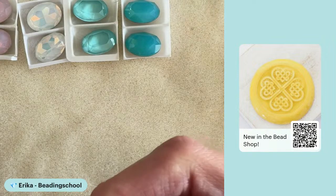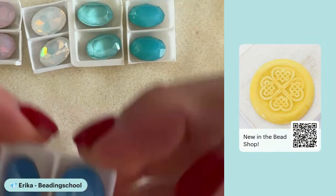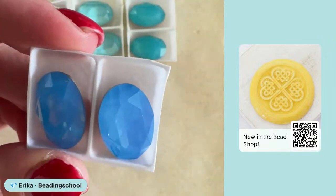And then I have air blue opal. This is a softer blue tone. And again, absolutely, absolutely amazing.